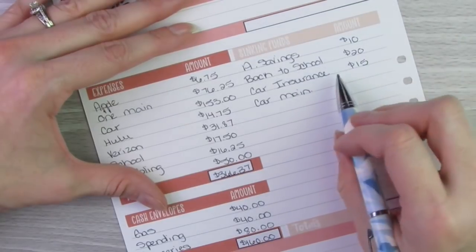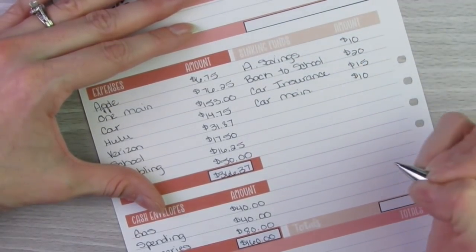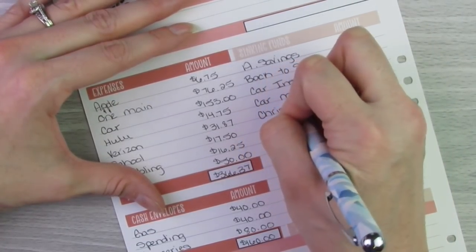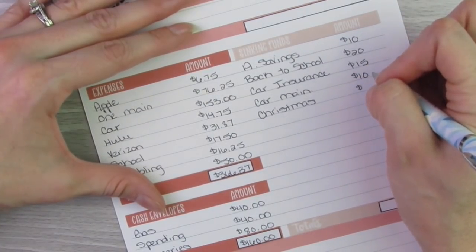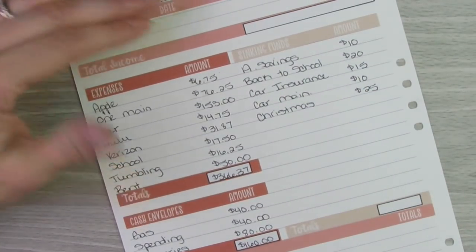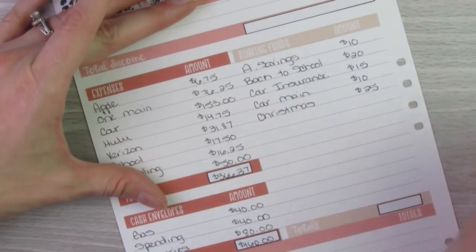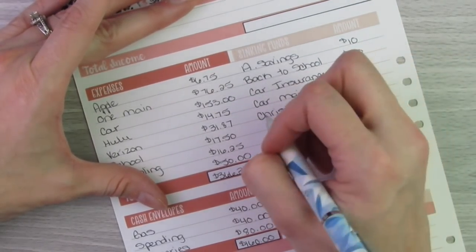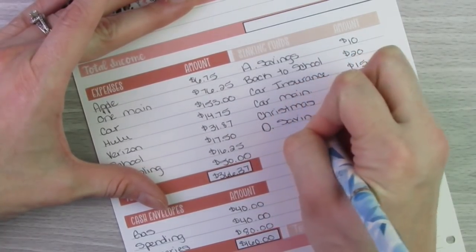So, car insurance for my premium is $15, car maintenance is $10, Christmas, this is another one that I love having. So amazing to get to the Christmas holiday or even season and already have the money ready, and you don't have to try to budget it out of your paycheck because you have been budgeting out in small increments over a period of time.